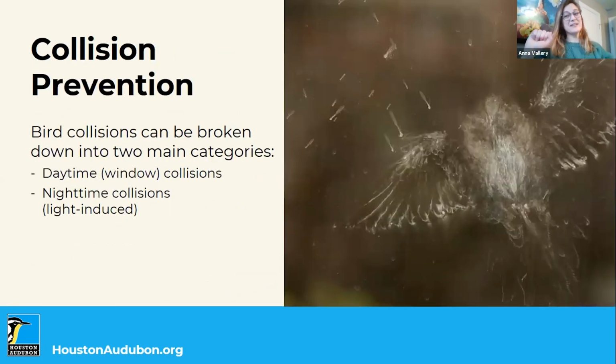Okay, so we're going to dive deep into collision prevention today. Collision prevention can be a little bit complicated because it's really 2 separate issues.